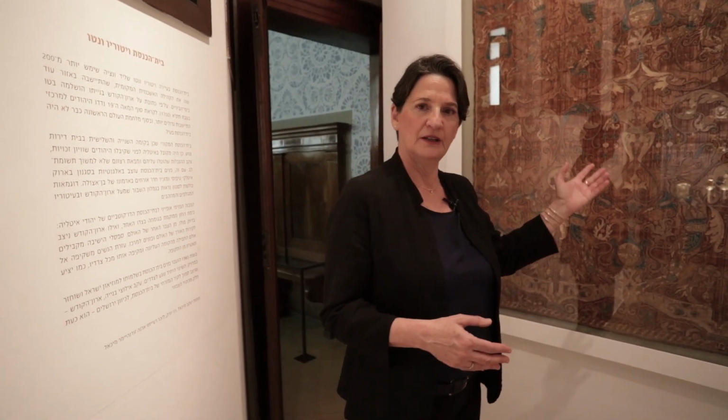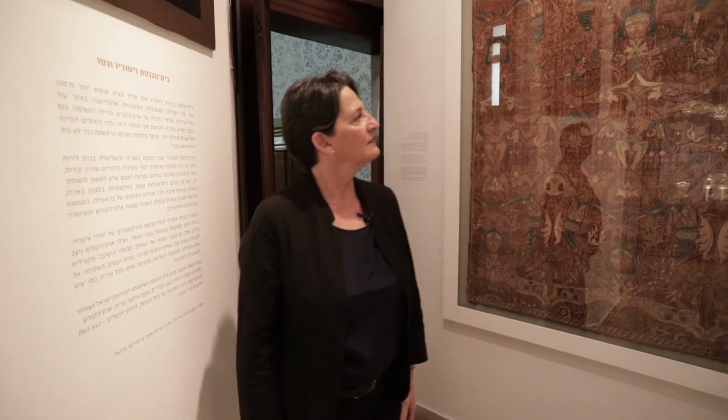Jewish women were very famous for manufacturing textiles that were afterwards donated to the synagogue: mantles, wrappers, Torah curtains. And there is even a special prayer that they say in the synagogue to thank the women who made this kind of objects for the synagogue.